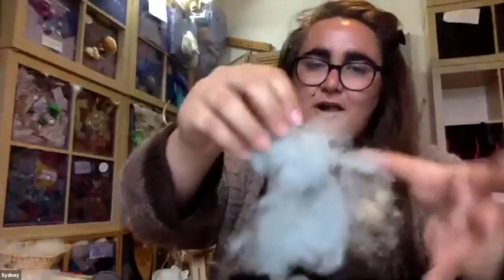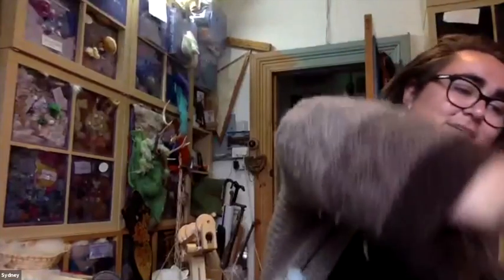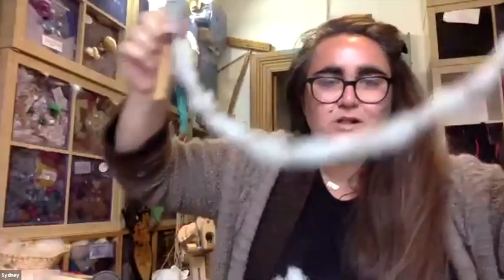And then this is called carded wool. This one's a bit messy. And then you pull it out as such. And then you pull out the drop spindle. Okay, this is called a drop spindle, and it's how we spin wool by hand.